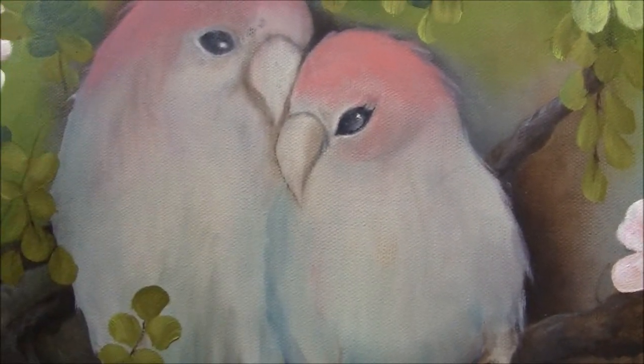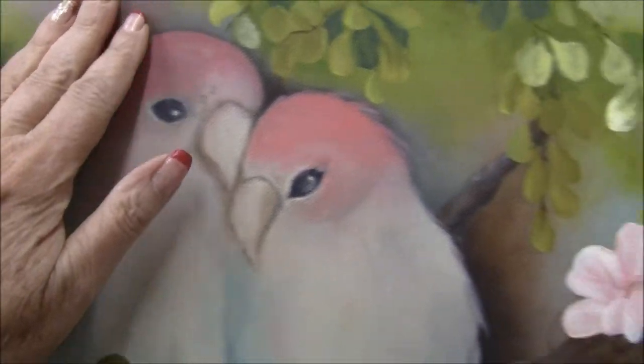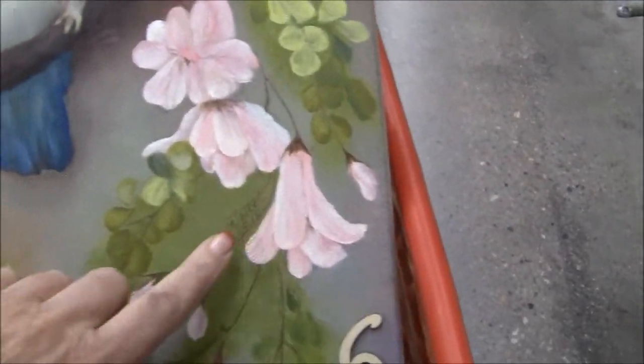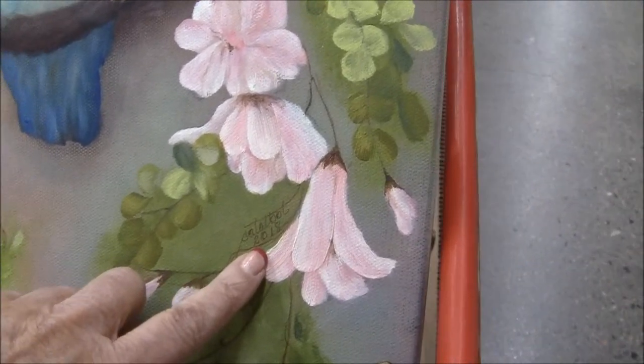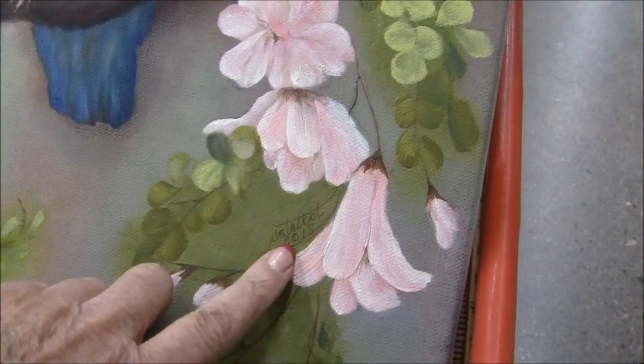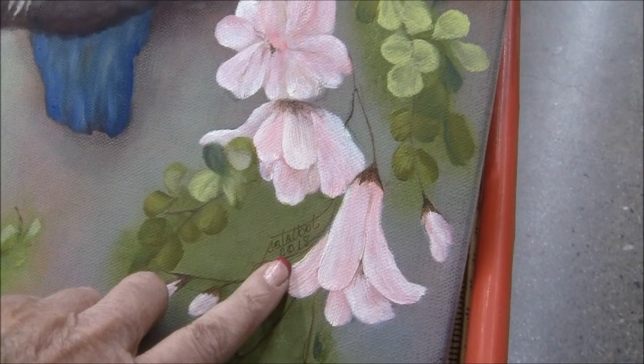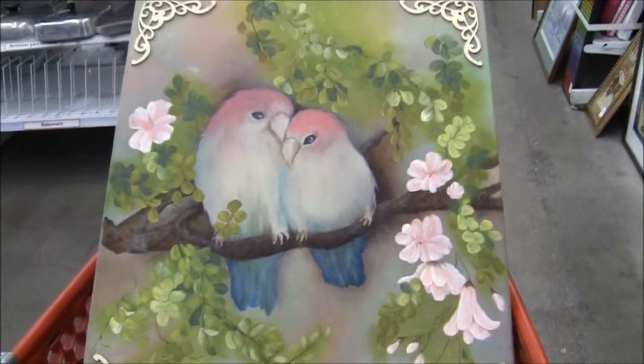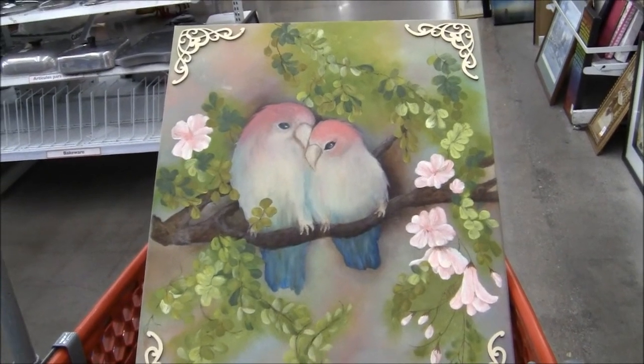Is that paint or is that, that's beautiful. Oh, it's signed 2018. I can't read the name, but it's beautiful. Look at that picture. Okay, let's go.